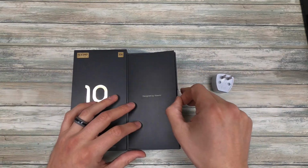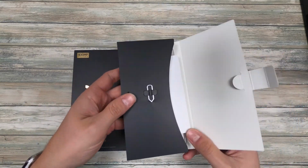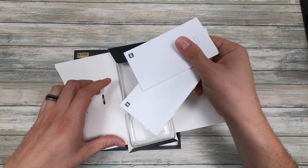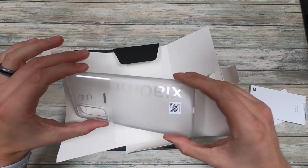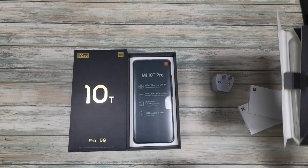Pull off the top here, you got this designed by Xiaomi insert. Pull the tab here, SIM eject tool. Got some docs, nothing crazy here. USB Type-C to 3.5 millimeter adapter. And this nice soft case from Xiaomi. It's got a kind of good quality, not too bad.